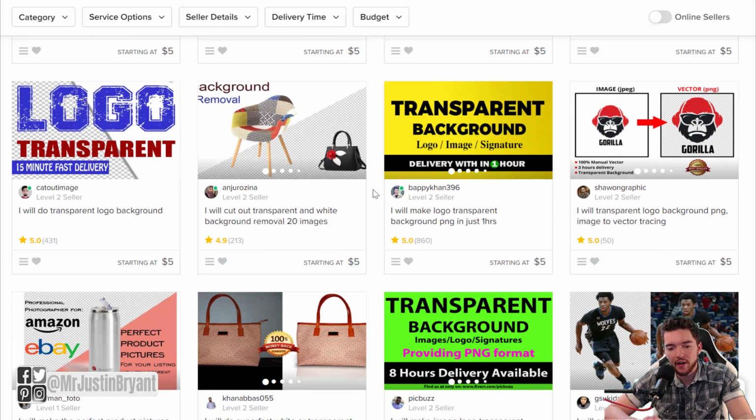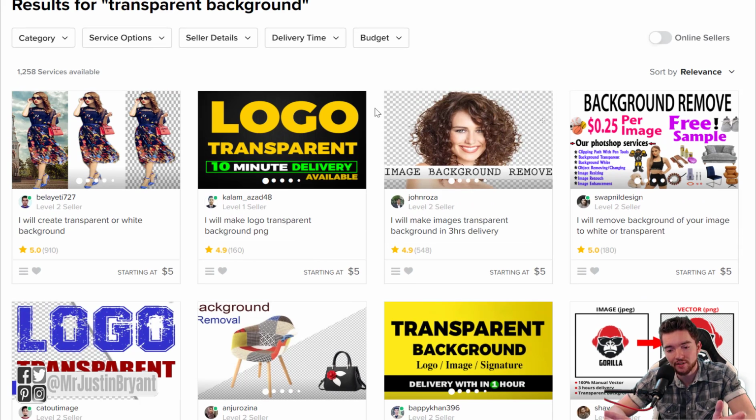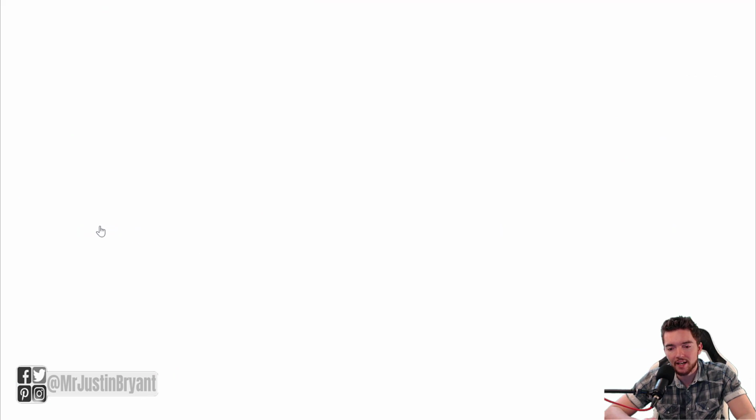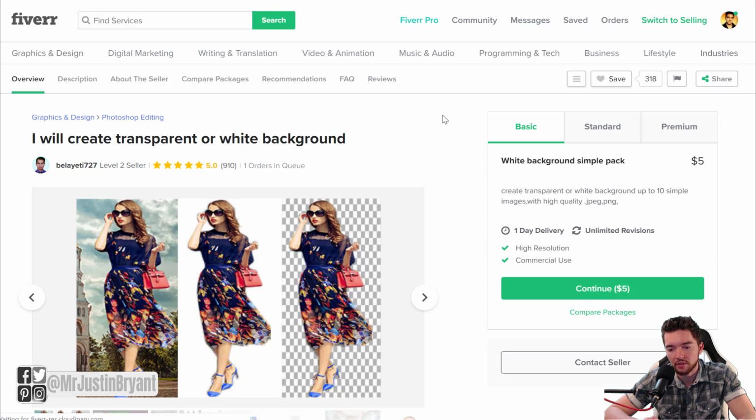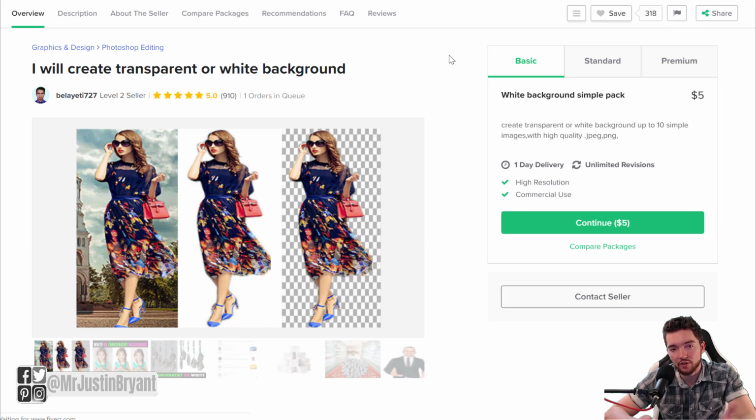So for your $5 graphic design services, you can do just easy background replacement, or you can make it a transparent background for people. You can either do the background itself for them and change it for them. I've had people do that for me on Fiverr before. And then you can also make it transparent for them. You can do this also with Canva, but the thing about Canva is you may have to pay to do the transparent part. As far as actually doing the background, you can do that part on Canva.